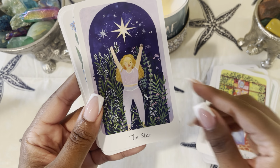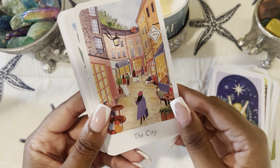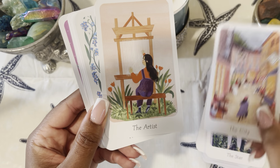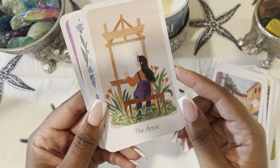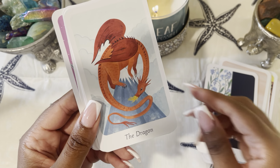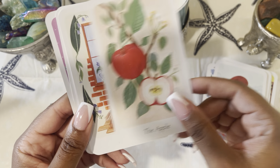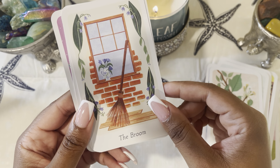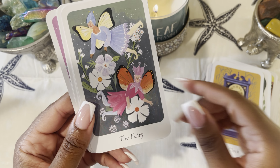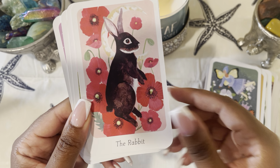They're not numbered or anything like that. So when you go into the guidebook, you'll just have to look at the table of contents in the beginning, and then it'll tell you what page to find the definition. The apple. Fairy, oh my gosh. The rabbit.